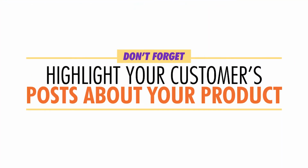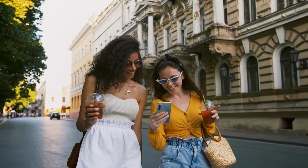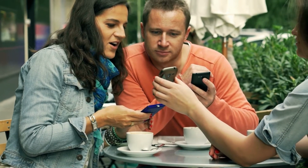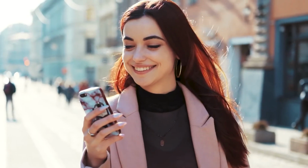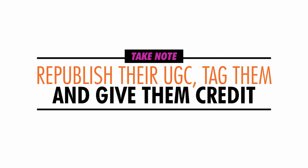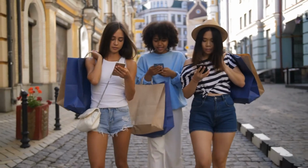You could even consider creating a highlight just for customer content, and then they have a chance at making it into that collection of story content, which will hang around far longer than the typical piece of story content does, making your offer even harder for them to resist. Make sure that when you republish their UGC or user-generated content, as we in the marketing sphere call it, that you tag them, mention them, and in any way credit them and give them kudos, because then they're more likely to do it again in the future, and others will be more likely to do it whether you specifically ask them to or not in the future.